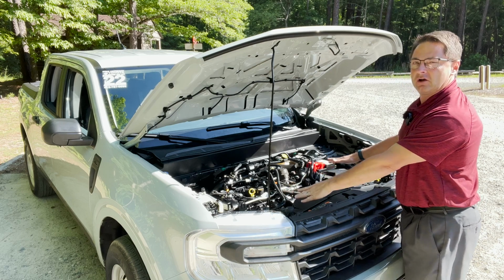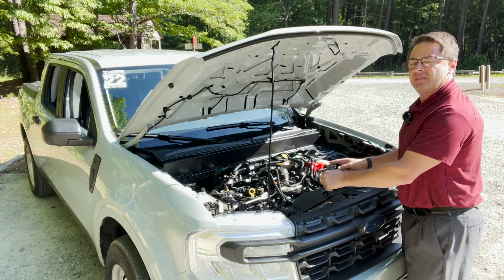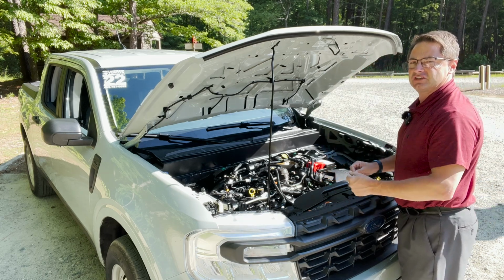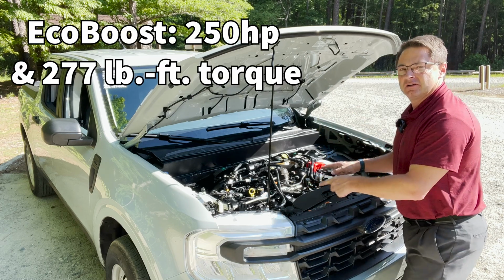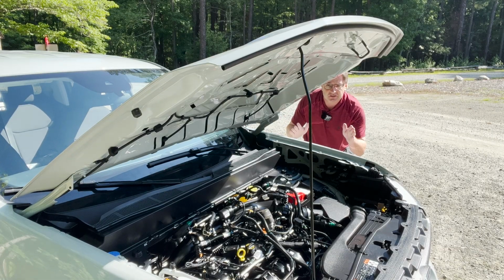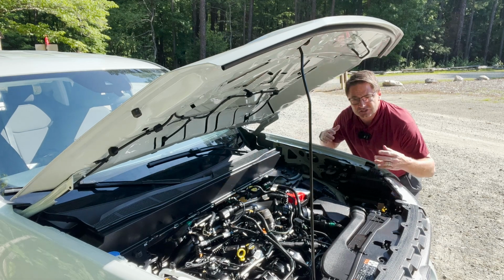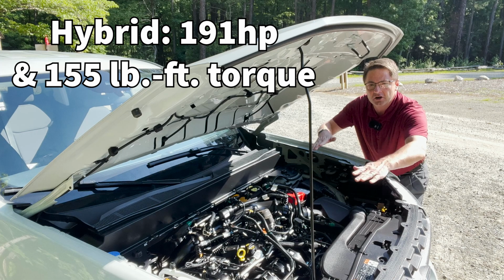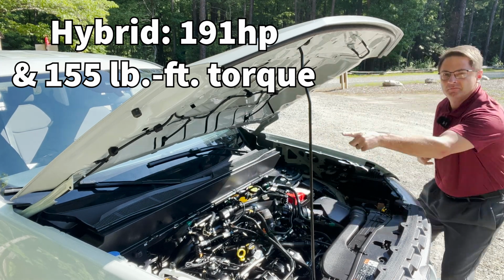This is a 2.0 liter EcoBoost. So the 2.0 liter EcoBoost, that's going to give you more power than the hybrid, but less fuel efficiency. You're going to get 250 horsepower, 277 pound-feet of torque. That's matched with an 8-speed automatic transmission. And then if you get the hybrid, that's a 2.5 liter hybrid, better fuel efficiency, but less power. 191 horsepower, 155 pound-feet of torque.